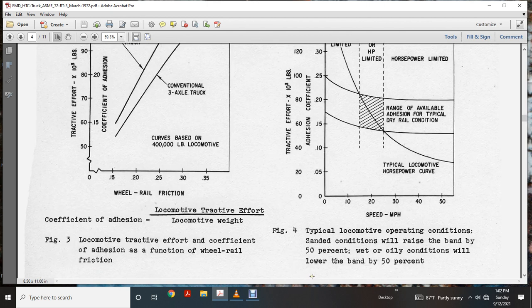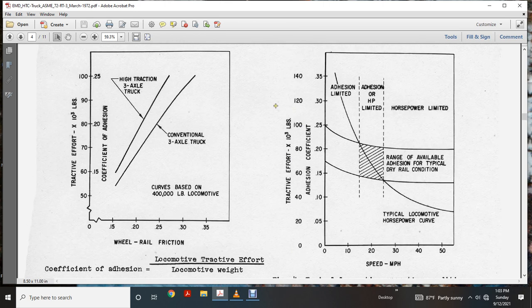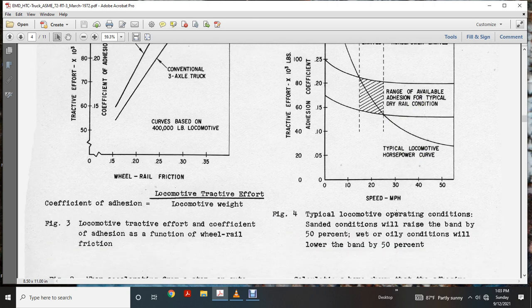Figure 4 shows typical locomotive operation. Sand conditions will raise the adhesion by 50%, and wet and oily conditions will lower it by 50%. Tractive effort in 10 to the third pounds goes up from 0 to 140, with the adhesion coefficients. Adhesion limited, horsepower limited, and range available. Typical dry rail condition, typical horsepower curve, and speed.